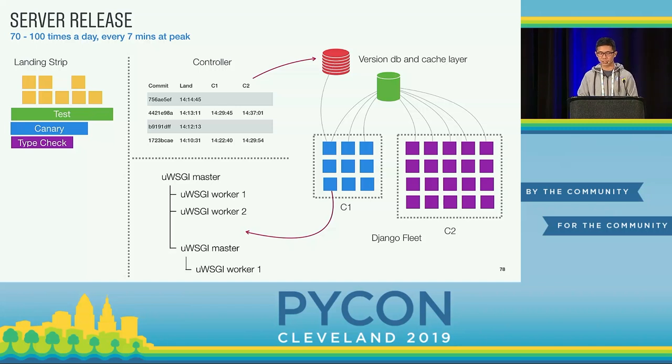However, in this presentation, I want to point out that it is not the system, or that we deploy 70 to 100 times a day, or that we do that every seven minutes, that's interesting. I feel that the cool parts are the problems that we had and the North Stars that guided us to build this deployment system.